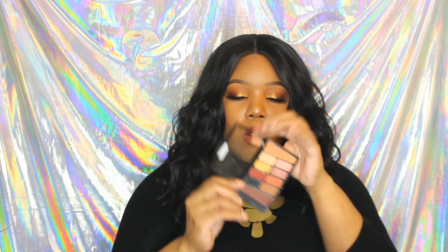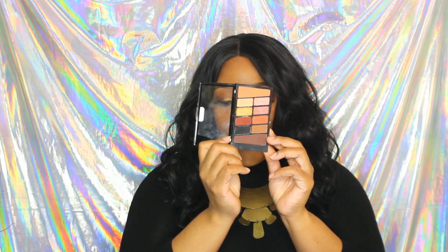Also, they have some new multi-sticks. Now these of course are multi-purpose, so you can use them as an eyeshadow base, an eyeliner, a lipstick, or highlighter. The list goes on and on. These are available in 13 shades, and I will be using this in the video as well. I also got my Glamour Squad palette, which is a really cute fall appropriate eyeshadow palette. It has some of the nice fall shades, so I'm going to be using that, and I'm going to be creating this glam look here.